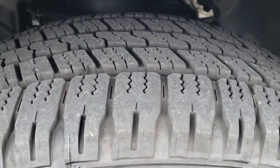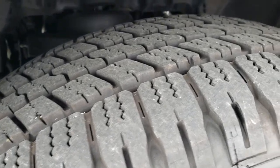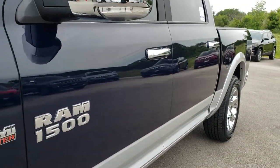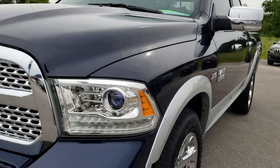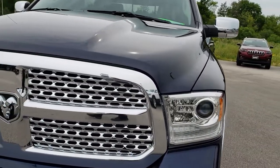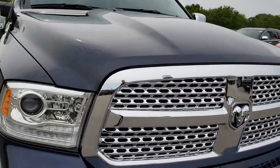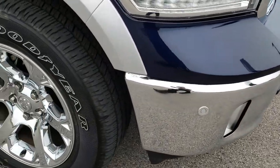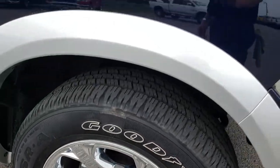20-inch factory alloy rims with the chrome covers. Goodyear 275/60R20 tires with about, I'd say, 80 to 90% of the tread left. Maybe even more. Didn't see any dents or dings on that front fender. The front grille and hood are in excellent condition. Passenger side rim is in nice condition as well.